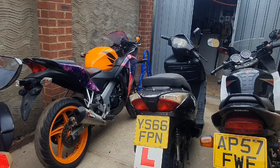The tank's going to be Galaxy wrapped. Everything else is going to be Galaxy wrapped, and when I do get a chance, the rims will probably be getting sprayed, I don't know, a nice purple colour.